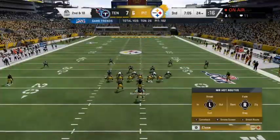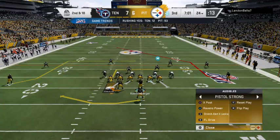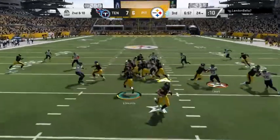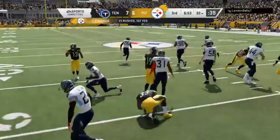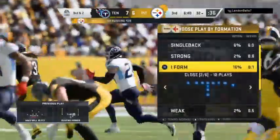Officially nothing on that last run. They'll try again, 2nd and 10. They'll run with Edmonds again. And he'll work his way across the 30 to the 32. 8 yards on the ground there, and now they're looking at a 3rd and 2.